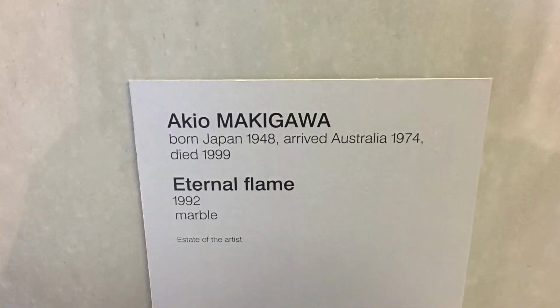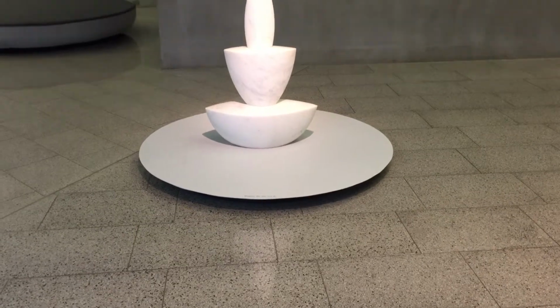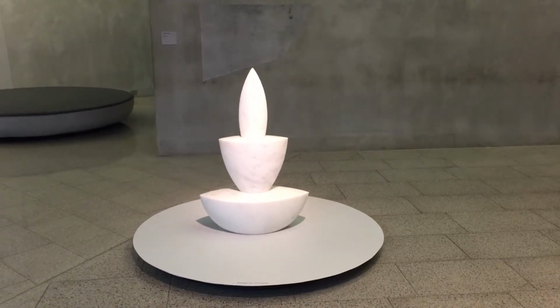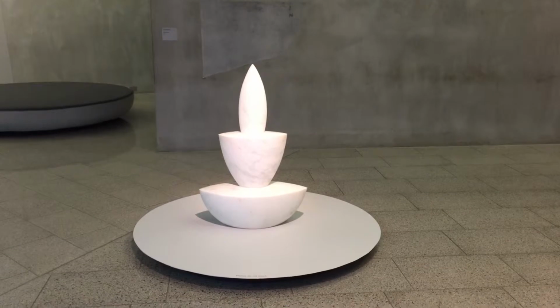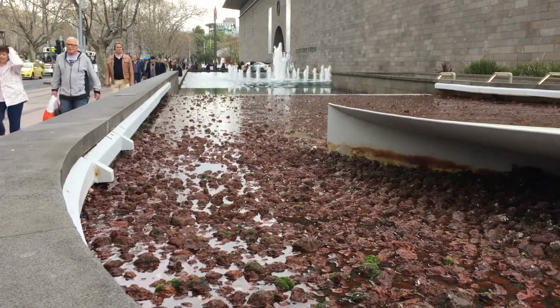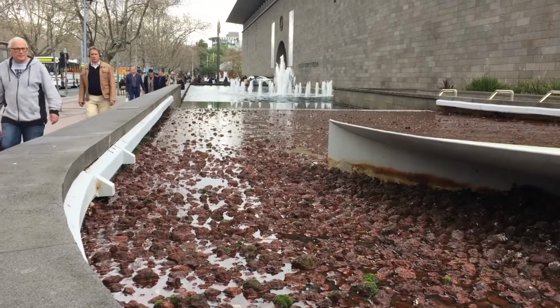After spending a few minutes mesmerized by Akio Makigawa's eternal flame, I decided that was the perfect way to conclude my visit and headed out to the street. I walked back to St Kilda Road, passing the NGV International.